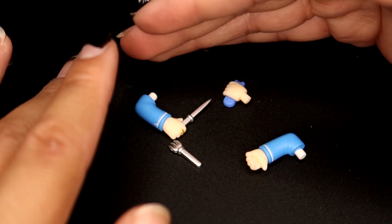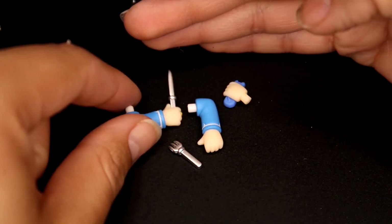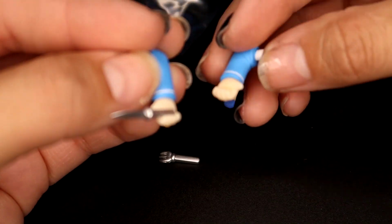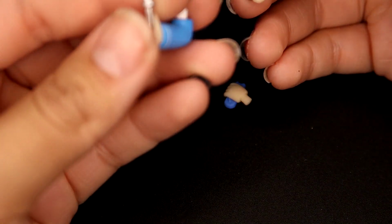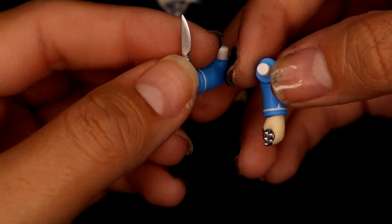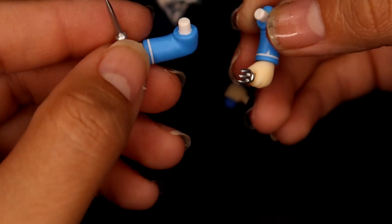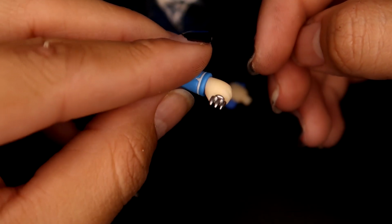Hopefully y'all can see them correctly. So he comes with technically 3 extra hands. He's got 2 arms, 1 of each, one holding a knife and the other one can hold this fork, which is really cute. I do wonder though why they made these separate pieces, because the knife is attached to this arm. So I wonder why that decision was made. I'm just curious. It's not a big deal or anything.